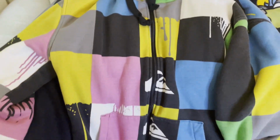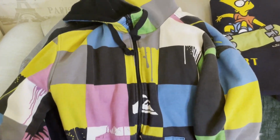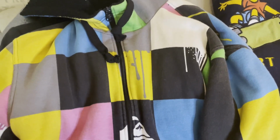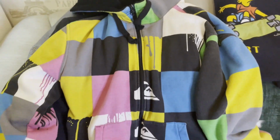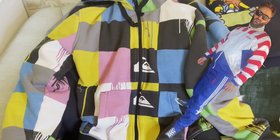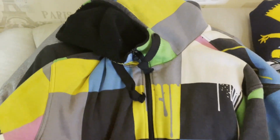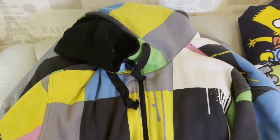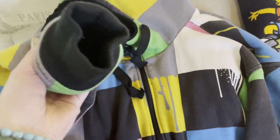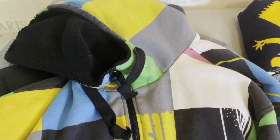Firstly, I spotted this Quicksilver vintage hoodie and I just thought it was so cool and I pointed it out to Tam and I said, that's a bit of Ricky Lee, I think. But Tam actually says it's a bit of him, so he's keeping that one. It's not getting sold. And how much was that? £6, that one. But it's really thick and fluffy. And I love all the colours on it. So cool. So that's the first item.